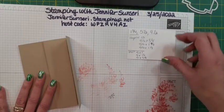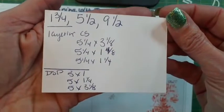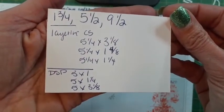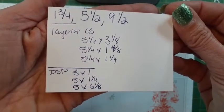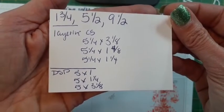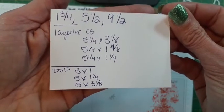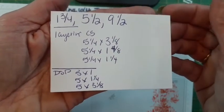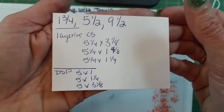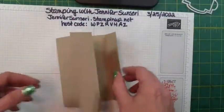Then we're going to have some layering cardstock, and we're going to have some designer series paper. So I'm going to hold that up closer. If you guys want to take a screenshot, you can do that. Or when the replay is on, you can just pause the video and write everything down. All right, I'm going to move it. Don't scream. Okay. So here we go.